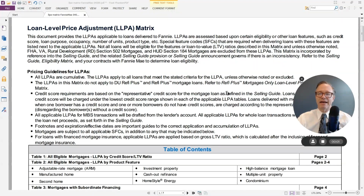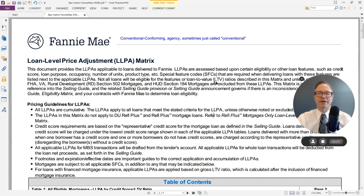Many people ask, how does the credit score and down payment come into play when getting their mortgage rates or mortgage pricing? I'm going to go over one of the more common adjustment sheets, which is Fannie Mae. Freddie Mac has one that is comparable or similar, and so I could have gone over either one.